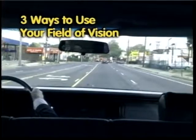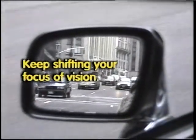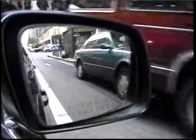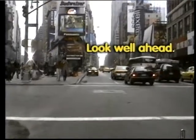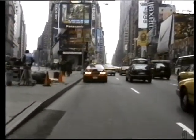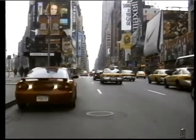There are 3 ways to use your field of vision in order to improve driving safety. First, keep shifting your focus of vision. Move your eyes from point to point and use your mirrors. This helps you get the full view of the entire traffic scene. Second, look well ahead in the city or on the highway. This gives you an early warning and additional time and opportunity to spot unexpected hazards and avoid any risks.